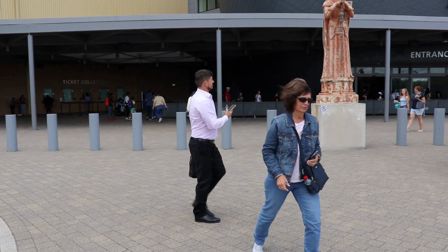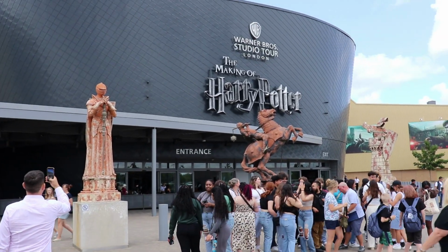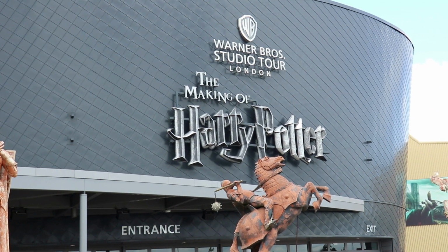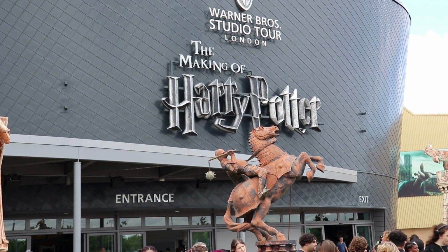So, just 20 miles northwest of London is a community called Watford, England. And this is where the Warner Brothers studio tour, The Making of Harry Potter, is located. And why don't you just come along with us and see it?